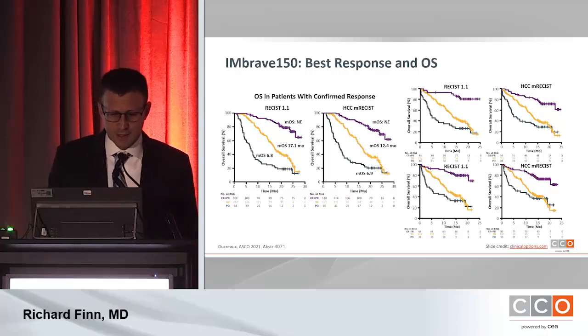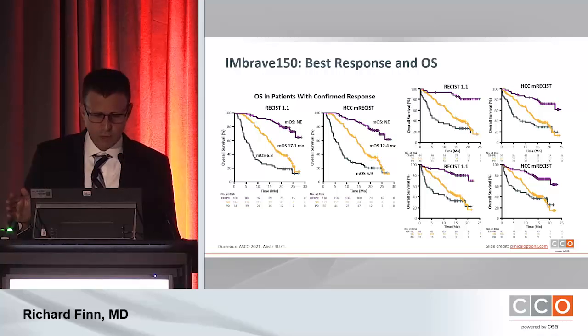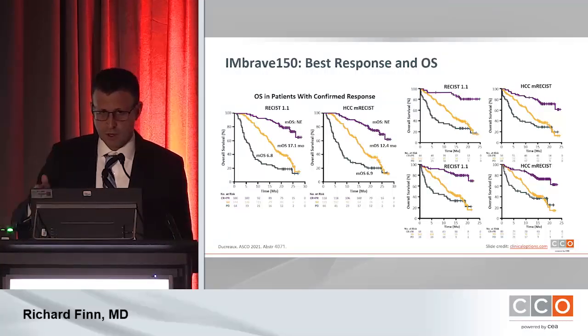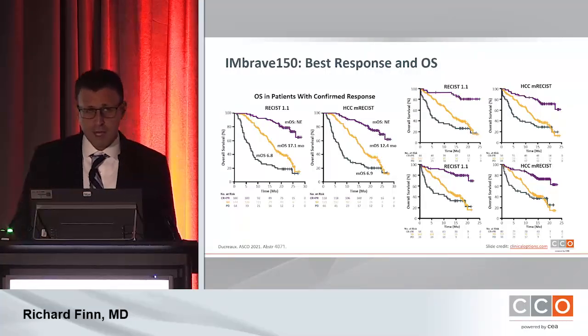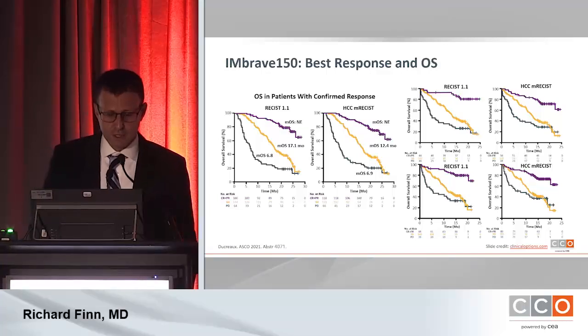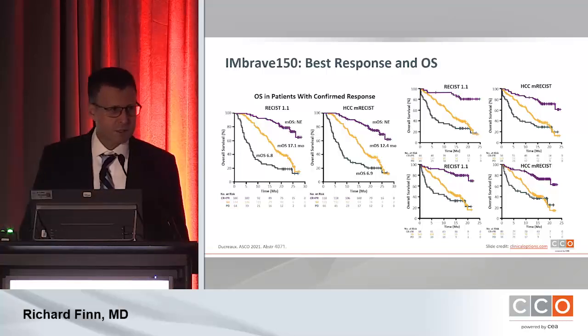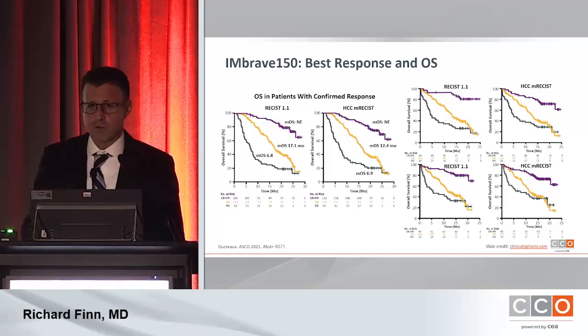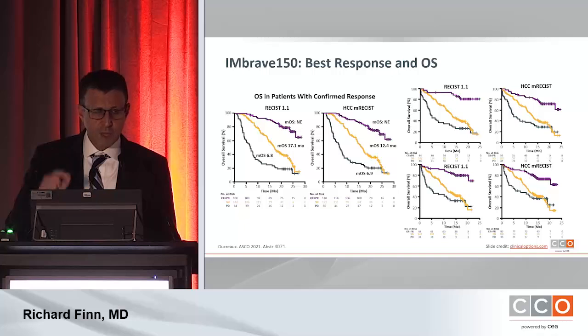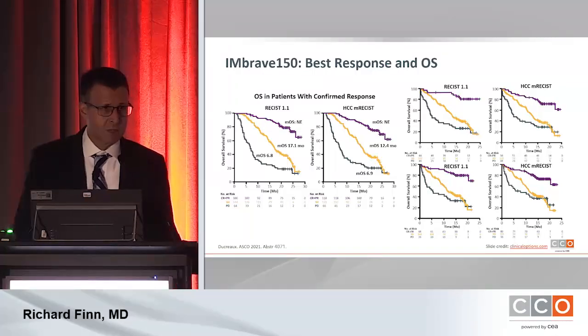You can see at this analysis, the median OS for responders still had not been reached out over 20 months. These other graphs are landmark analyses, which are often done when we're looking at this. Even patients who had stable disease in yellow, their median survival was quite long, 17 months. And I would argue an unmet need for us in the liver cancer space are patients who don't benefit from frontline IO. If your best response is progressive disease, your prognosis is very bad, right? Here in this study, his median survival was 7 months.